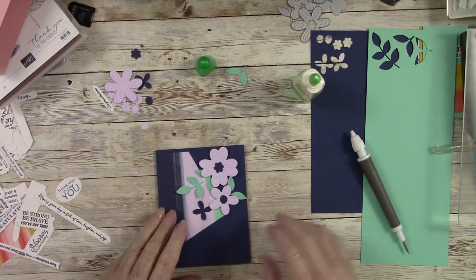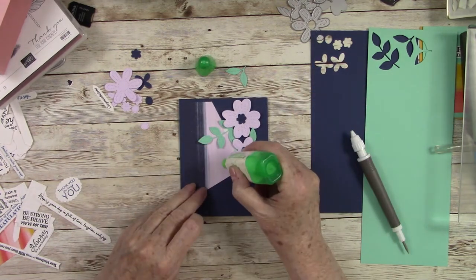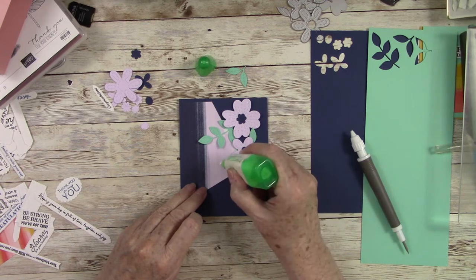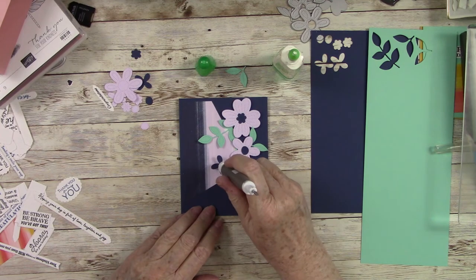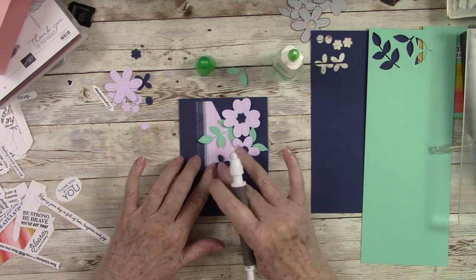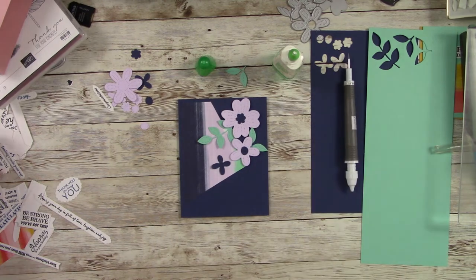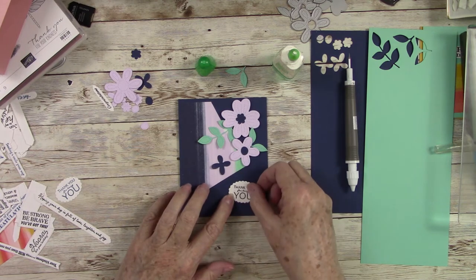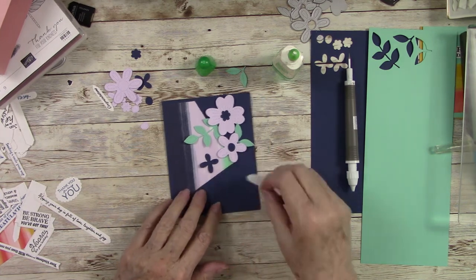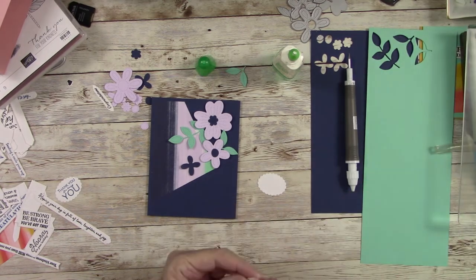Now I'm going to put one more of these little flowers by themselves right here. And the reason I want it is because I just really want to accentuate that Night of Navy. So I'm going to pick that up so that I can make sure that I get it right where I want it, which is right there. And now all we need is a sentiment. What about thank you for being you? Look at, is that not adorable? So we're going to put that on this card, and let's get a couple of our little pieces.